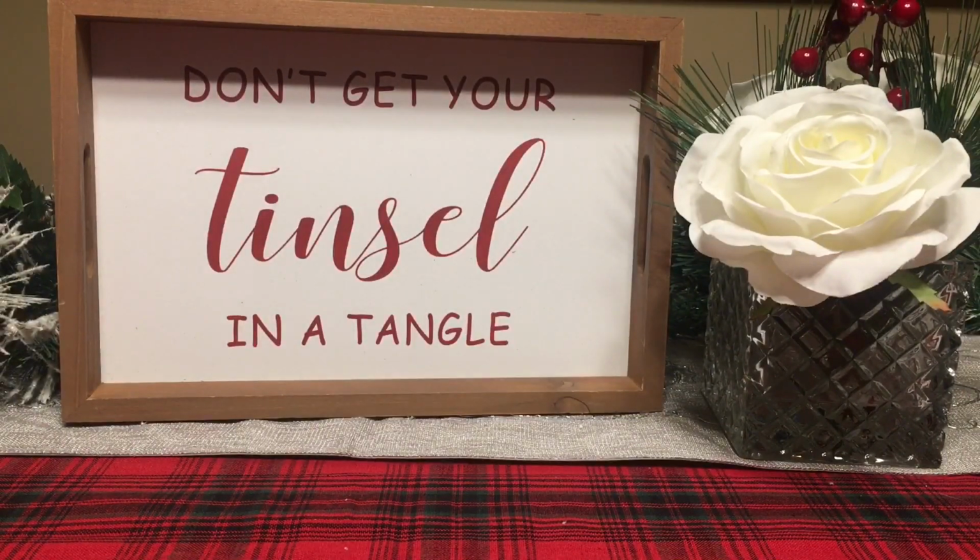I only use 1 of her cubes per warmer, and I could leave it on there for probably 3-4 days and still smell it just as strongly as I did the first time.